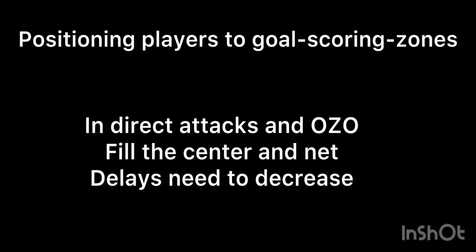And try to get as much of goal pressure right over there, because if you only shoot the ball from the outside flanks and there is no one getting those rebound balls in the goal scoring areas, there is not that much goal scoring pressure.